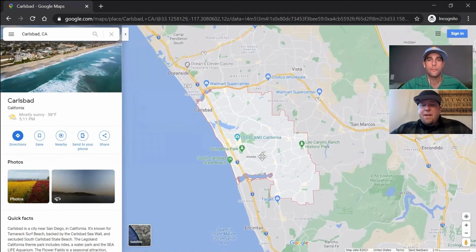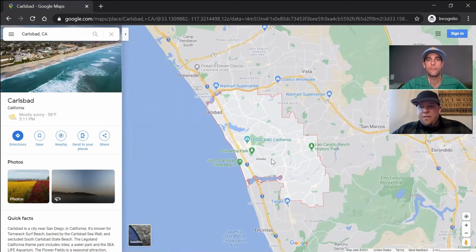It's very easy to be outside all the time. There's a ton of cycling. There's great sports parks. There's great everything. So definitely a cool community here in Carlsbad. So that's Carlsbad as a whole.